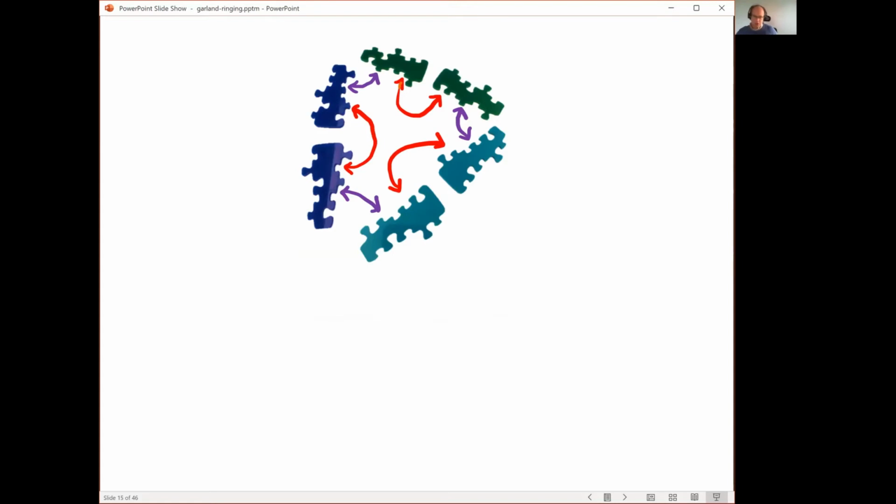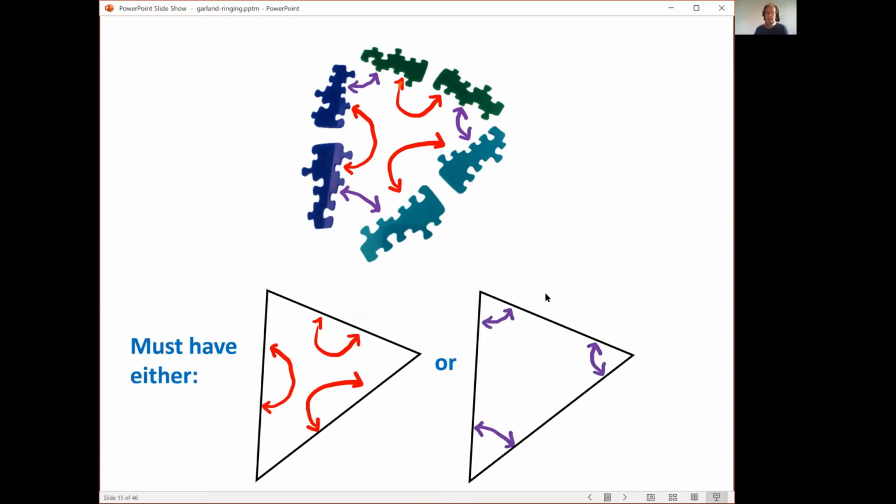If we go back to this initial triangle that we looked at, remember these little arrows are the ways that two pieces can join together, the possible ways. So I want to claim, actually, you must either use all three of the red arrows in this triangle or all three of the purple arrows.